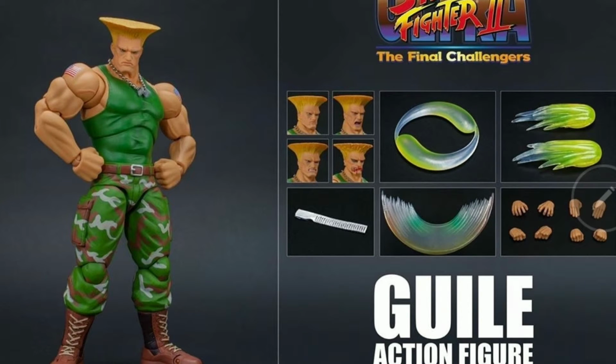So Gao comes with 4 interchangeable head sculpts, a number of hands, and he comes with all of his effect pieces or specials in the Street Fighter game. There's the Sonic Boom. What do you call the kick? Was it the Flash Kick? Well, whatever you call it, he comes with those accessories. And I just can't wait to add him to my collection. Gao will be priced at $85, and he will be released first at San Diego Comic-Con, which I believe is in July.